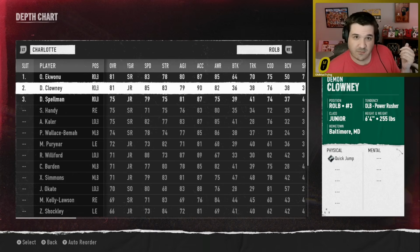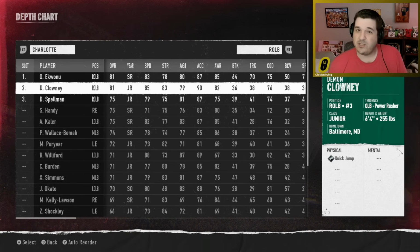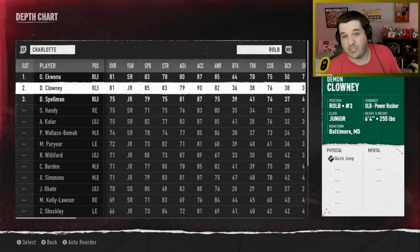Gregory, we lose that silver quick jump. We get one here with Demon Clowney. This is kind of who I was talking about and why I think we could potentially move that Thomas Jr. left end inside to play as the D-tackle, because we'll have Dylan Stewart on one edge, Demon Clowney with a silver quick jump on the other side. Should put us in a pretty good spot.